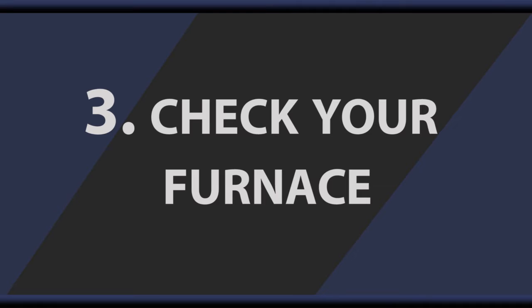Third, if you haven't had your furnace checked professionally, you should do this at least once a year to make sure it's working properly. According to their trade group, about 75% of no heat calls to HVAC companies are because the system hasn't been properly maintained. When they're checking out your furnace, they're also making sure that your heat exchanger isn't cracked, which could lead to carbon monoxide entering your house.